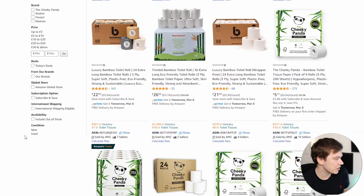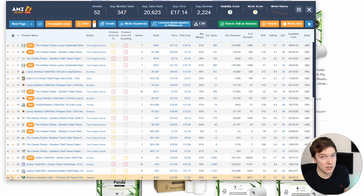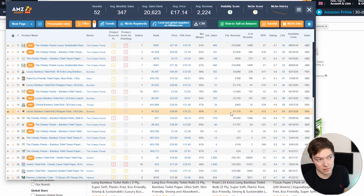And now what I'm going to do is run the AMZ Scout Chrome extension plugin, which is going to give us information on the sales and basically give us a good bird's eye view of the product niche. So let's have a look at what the plugin is telling us.